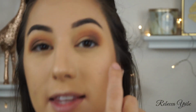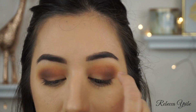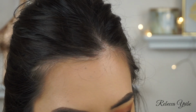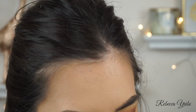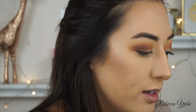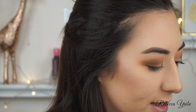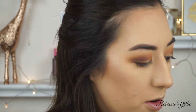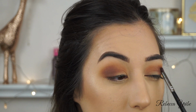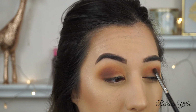So I have this patch on my left eyelid that is so difficult to put pigment on. So for myself, because I can't seem to figure that out, I'm gonna go in with a smaller detail brush. This is an E36, and I'm gonna use the same color that we're using, the Rustic shade, and just go in and place it on my lid and then blend it out with a bigger brush. This is just going to help for my skin, at least on my eyelid, to get color in here, because for some reason the bigger brushes just skip over this area on my eyelid.